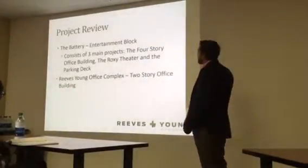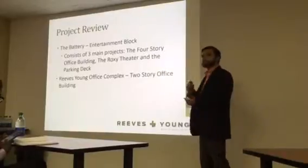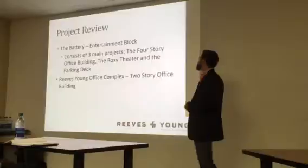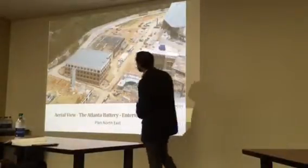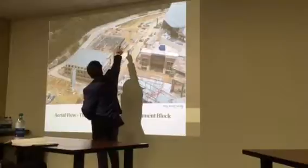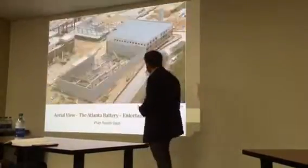So the review of the projects I worked on was the Battery and Entertainment Block. There was the 4-story office building, the Roxy Theater, and the North Parking Deck. And I also spent a little bit of time at the Reed Young office complex. You see right here, this is the 4-story office building, that is the Roxy, and that's the parking deck over there, where I think the foundation has just begun.